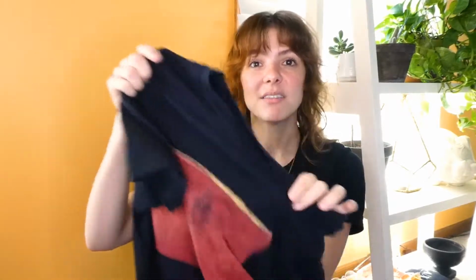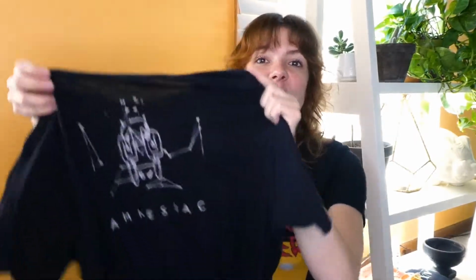I have two Radiohead t-shirts here. This one is an Amnesiac t-shirt. I love the artwork on the back. The little minotaur on the album cover is something that I really like, some iconography from Radiohead that I really enjoy, and I love that it's blown up and really big on the back of this t-shirt.